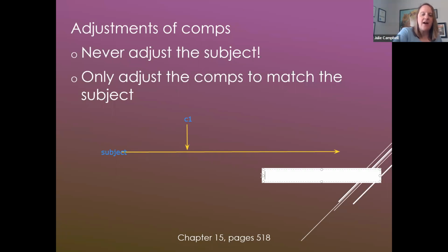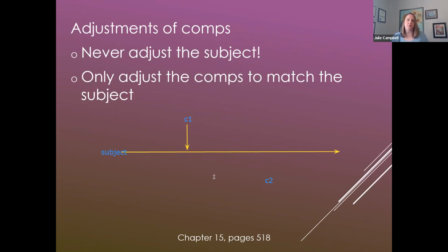Similarly, if I had an inferior comp, something with less square footage, maybe my subject has two bathrooms and comp two has 1.5 baths. It's something less than. In order to adjust my comp to match my subject, I need to add to it. My subject never, ever changes. I always adjust my comps to match my subject.